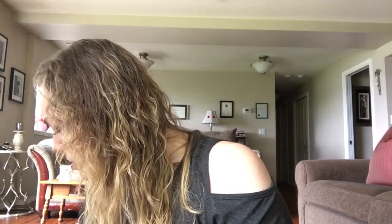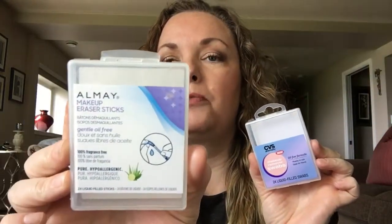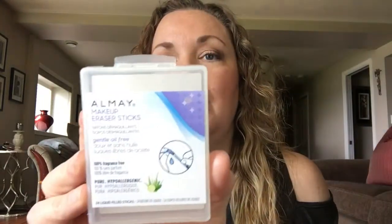My friend Gail, she sent me a gift pack, and it had CVS version of the Almay makeup eraser sticks, which I'm certain I have one. Oh, I do. So it's CVS's version of this. You guys, we don't get CVS here in Canada. If you're American and you go to CVS, they are exactly the same. I don't know the price point, but I imagine they're probably cheaper because it's a house brand versus a mainstream brand. I love these. I can't get this brand here in Canada, but I can get this, and I normally stockpile when they're on sale.